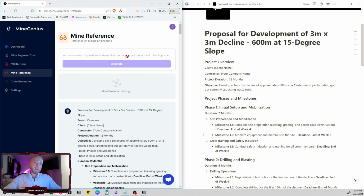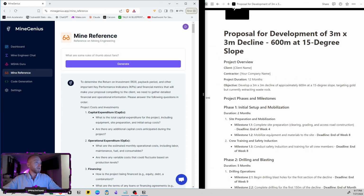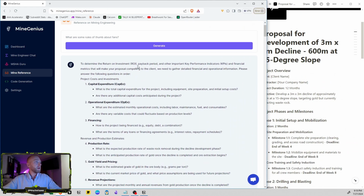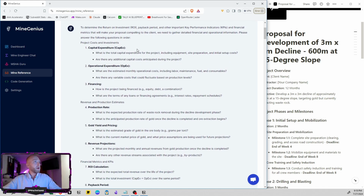So now MineGenius is thinking. So you can see, lovely touch here, the pickaxes, drew a blank there. The pickaxes were spinning. Okay, so let's see what we got here, guys. Here we go. To determine the return on investment, payback period, and other important key performance indicators, we're going to ask these questions. So now we're going to answer these in order.